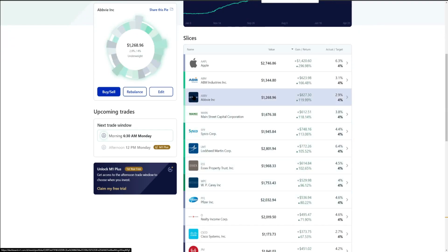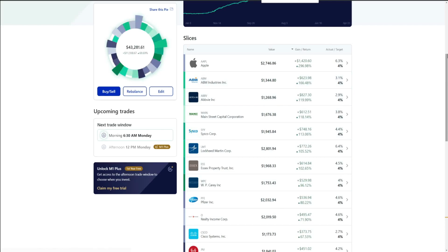AbbVie was also second and third place. But there's been a big back and forth between Pfizer, Lockheed Martin, Main Street Capital, AbbVie, and now ABM Industries is kind of joining in. So it's really interesting to see the competition, or just how these percentage changes swing on a week-to-week, month-to-month basis, which is pretty cool.